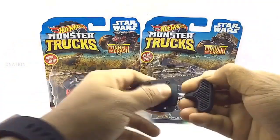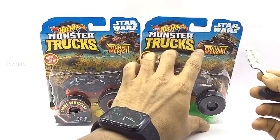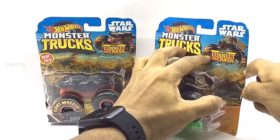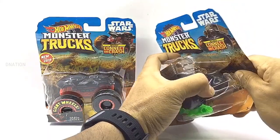And with that out of the way, and as we get these open, please be careful while using sharp objects and keep in mind to keep these die-cast collectibles away from children below the age of 5, as the tiny parts can be hazardous. So keeping this in mind, let's get these opened.